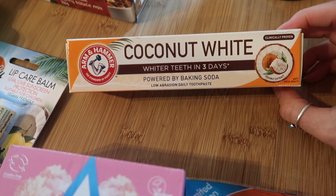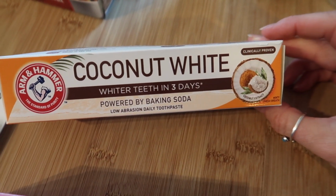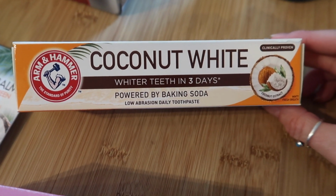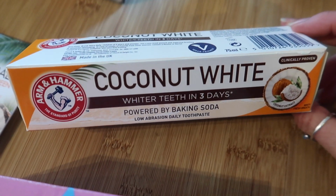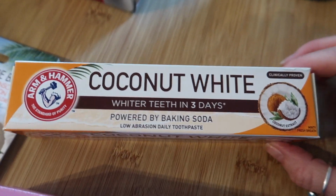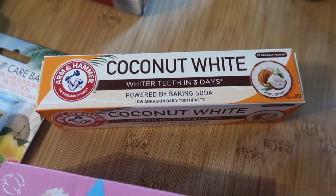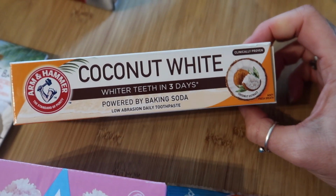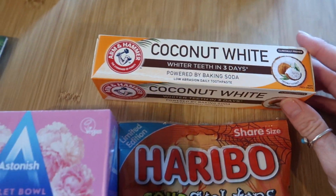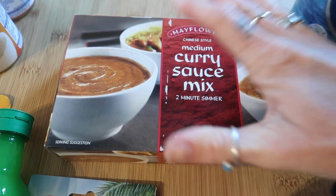My sister-in-law messaged me the other day. She knows I love coconut. And she was like, have you seen this toothpaste? Go and look in B&M for it. So I had a look and I found it. So it is coconut white and it's the Arm & Hammer make. They do all sorts of different ones, but they now have one with coconut extract, which I'm very excited about, although it still says minty fresh breath, so I don't think it's actually coconut flavour, but I had to have it. It was £1.49.